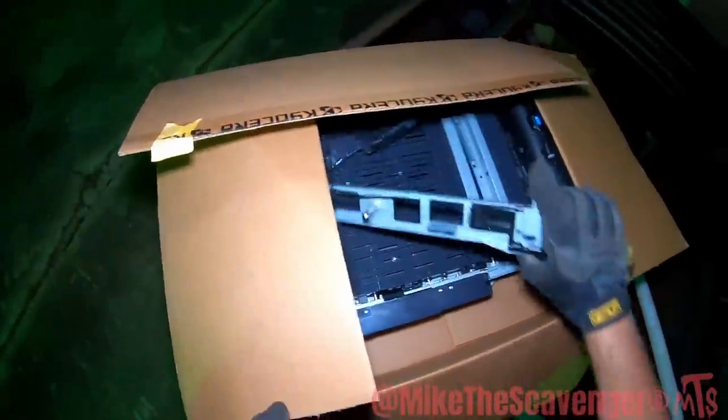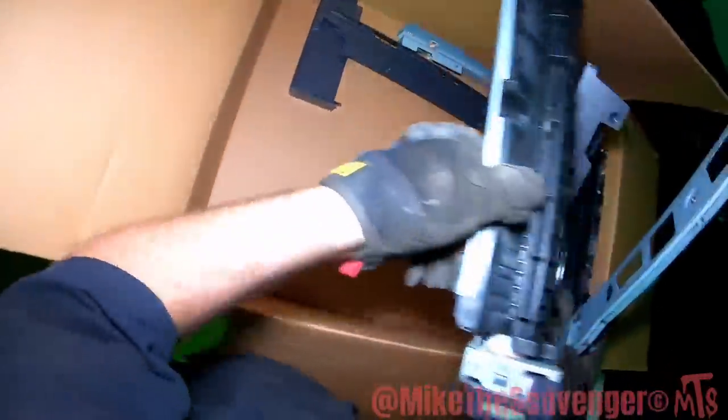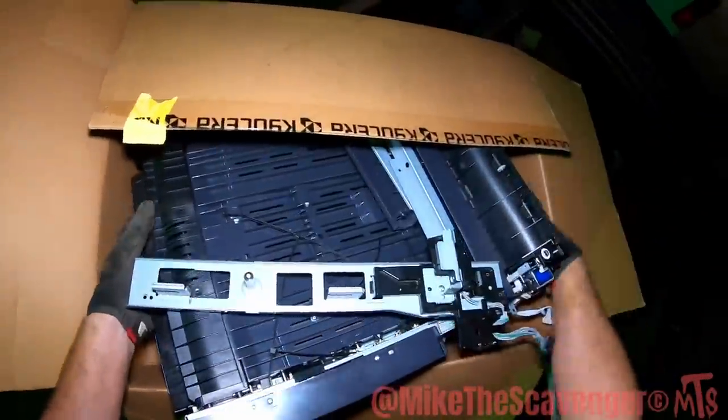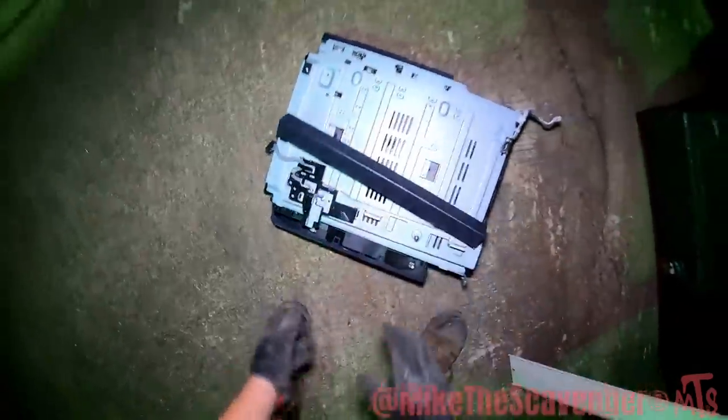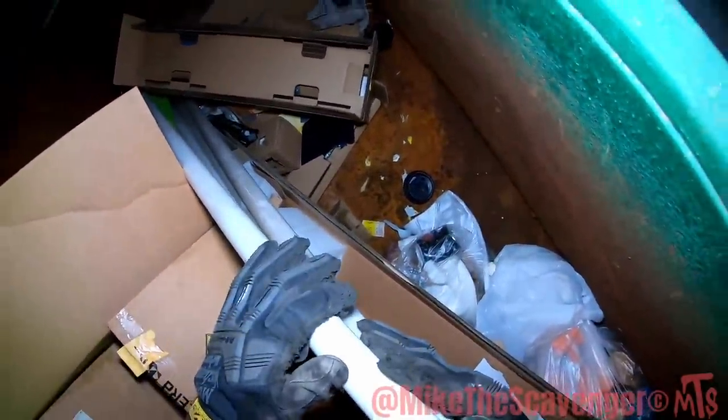Oh, it looks like a piece of a printer or something. Yeah, there's enough metal on there. We'll grab it. Get down on it. I don't see that other panel though.